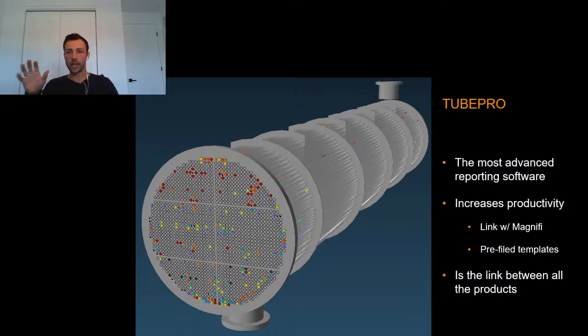The other powerful thing is the templates. For inspection companies, you want to make sure that what you send out as the result is consistent throughout your analysis team, with all your guys out in the field. So you can build a nice template that you can reuse between all your guys to speed up the process and make everything unified.